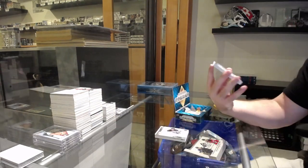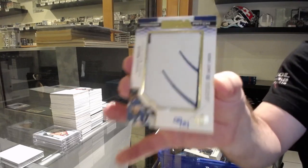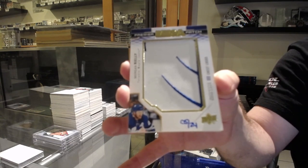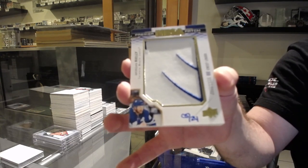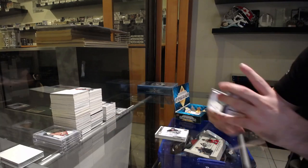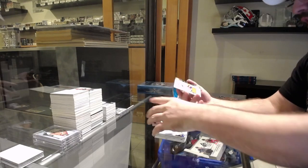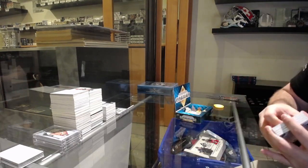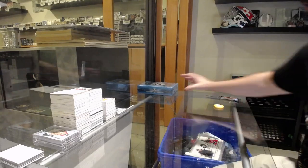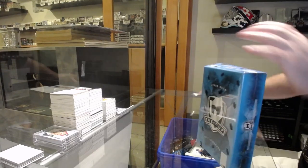We've got numbered to 24, chest logos mega patch for the Maple Leafs. Morgan Rielly. Morgan Rielly. We've got for the Dallas Stars, Sergei Radulov, Ben. Triple jersey, number to 49, and a Dobson for the Islanders. All right. Finish off with the cup.